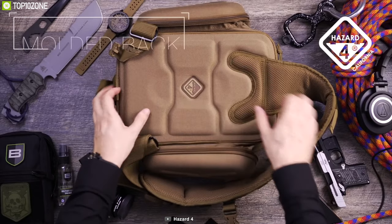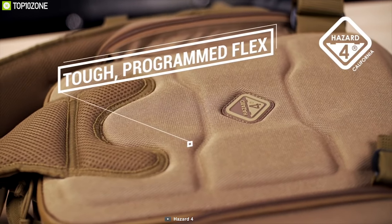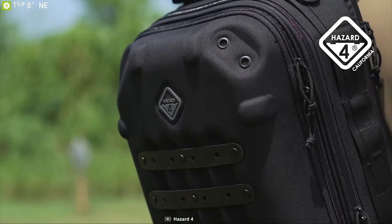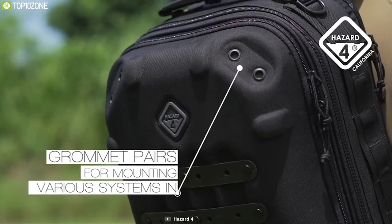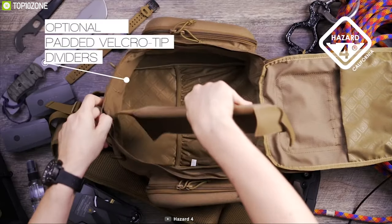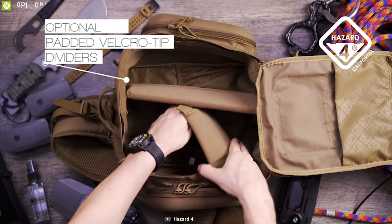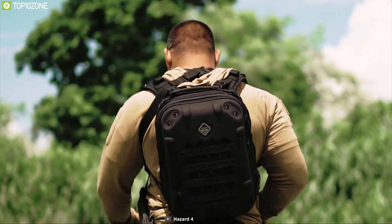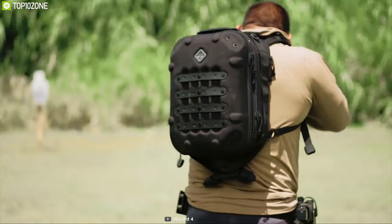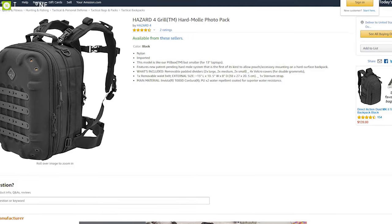The molded back pad of this backpack is abrasion resistant while conforming to the spine and ventilating well. The top shell of this bag has four spots for the patented hardpoint parts, allowing optional attachment of loops, lights, bungee systems, and MOLLE panels. It includes removable padded dividers and four Velcro covers for double grommets as well. Whether you are getting ready for a regular trip or preparing for any emergency situation, the Hazard 4 Hard-Molle Photo Pack can be your ideal carry partner, and you can easily get it from online.